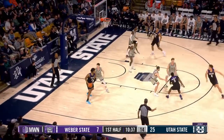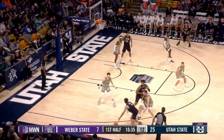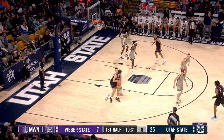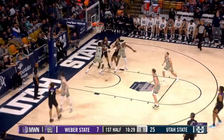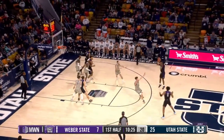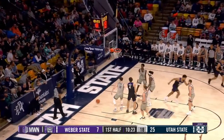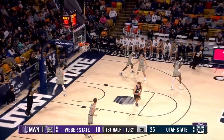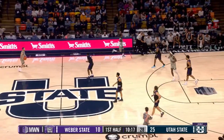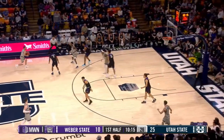Cunningham, left side, trying to post up Jones, then back to Kohler. Kohler back to Jones. And then Kohler on the left low block against Shulga. Turnaround baseline jumper. Looks long, it is. Offensive rebound, though, pulled down by Weber State. Back to Cunningham. He'll take the 3 and knock it down from the right wing. That stops Utah State's 9-0 run and cuts the lead back to 15, 25-10, with 10 minutes left in the first half.